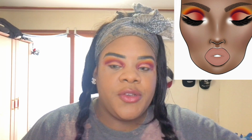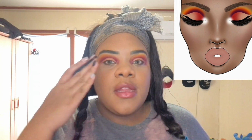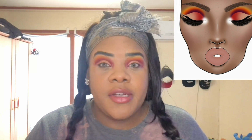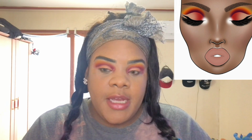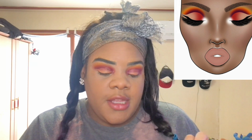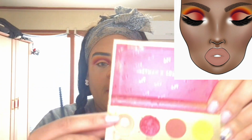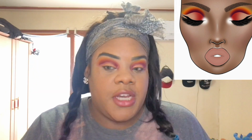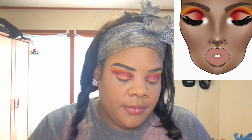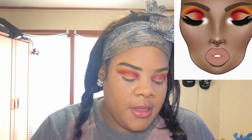Now, if you look at the picture, you'll notice that it is a reverse ombre. So basically, the lighter shade is on this side. I did put the ColourPop concealer there to cut the crease. And because this shade is almost the exact shade that I need, at least for my skin complexion, I'm going to take the shade I used to set my concealers anyway and put it all over first. I know that's weird, but that's what we're going to do.